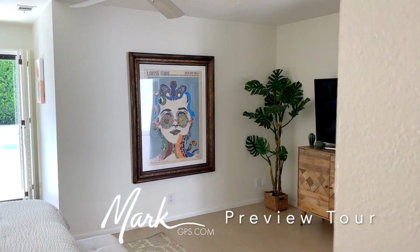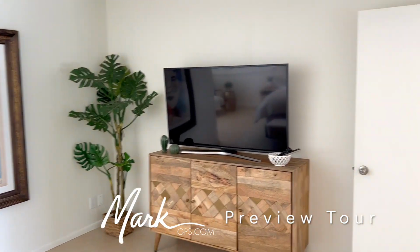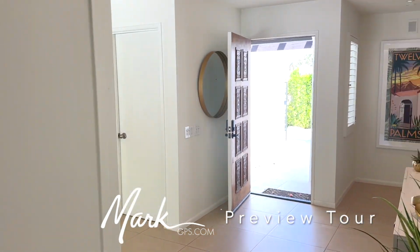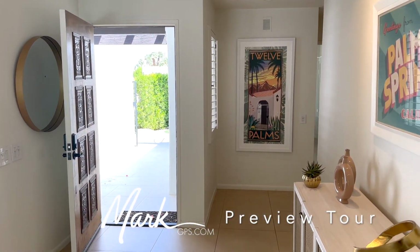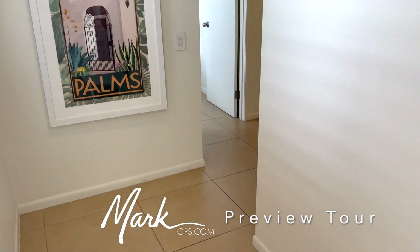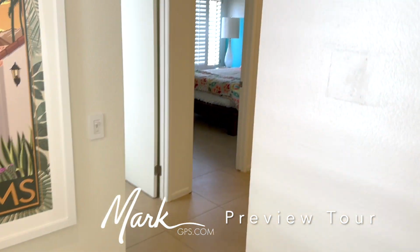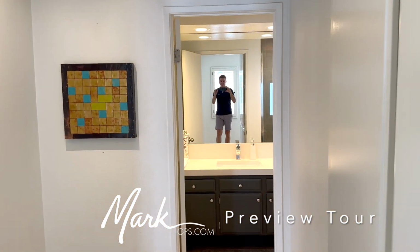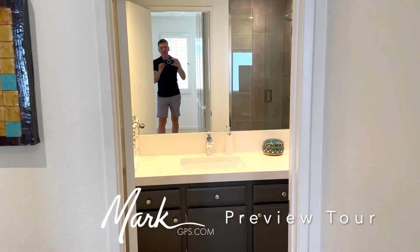Right now it's open. All right, so what we're gonna do now is swing around and go to the other two bedrooms. They're gonna be off of the front entry, at the front of the house. So primary is the one at the back. As I come around again, here's the tile. We have an orange peel texture on the wall. There's me again. Hey, Mark, MarkGPS.com.